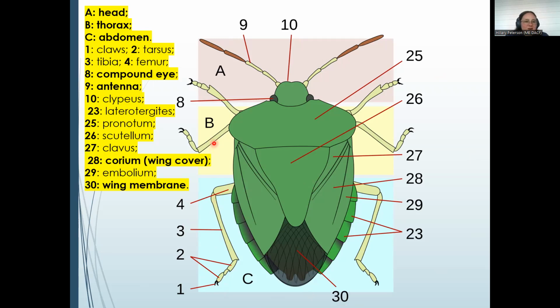All right, so that's the leg. 8, this right here is showing that compound eye again. 9 is showing the antenna. 10 is showing the clypeus. All right, now we're going down to 23. These are called, along the edge here, the laterotergites.